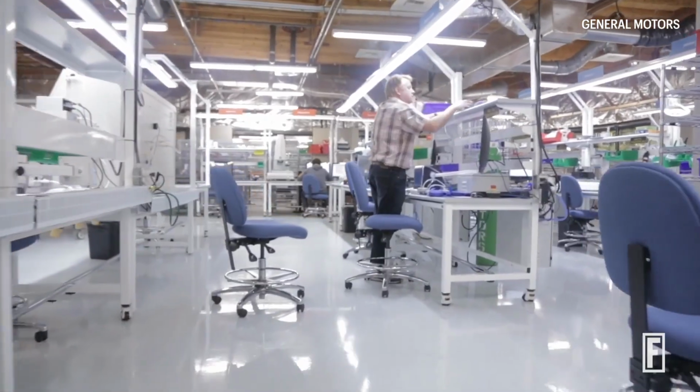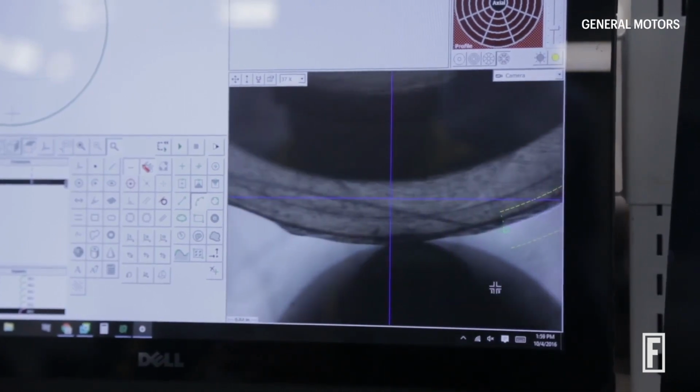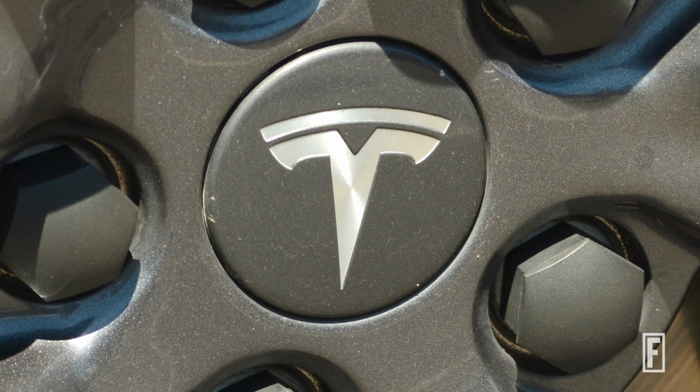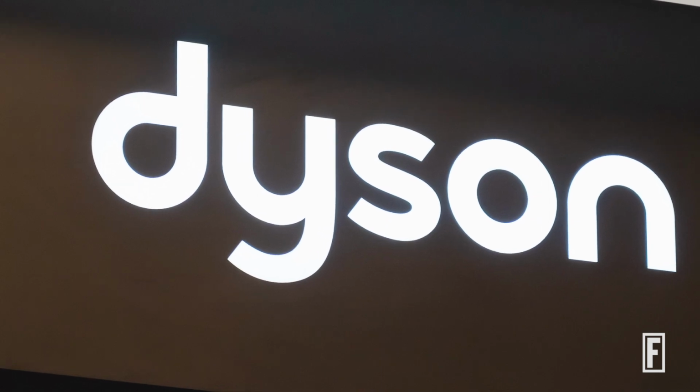General Motors is working with a smaller Washington state-based ventilator specialist called Ventec Life Systems. Tesla is in discussions with Medtronic. We've also seen other non-traditional manufacturers like Dyson in the United Kingdom getting into ventilator production.